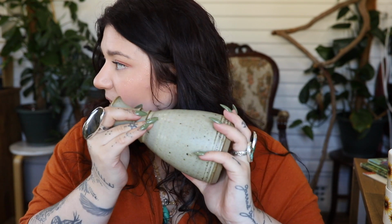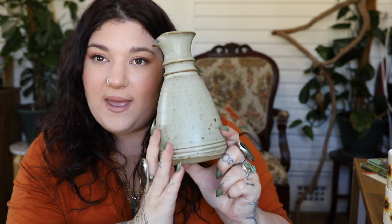So finally, the last couple of things I want to show you. I got this pottery jug because, again, this one is going to be for me, and I'm going to be putting some water plants inside of it and growing them out of this vase. So the last items are going to be for our Etsy shop.